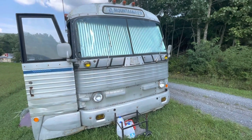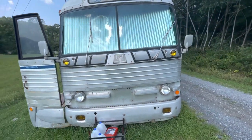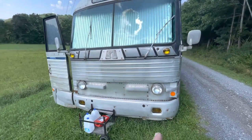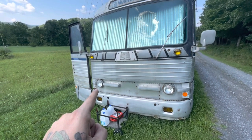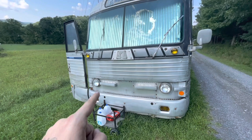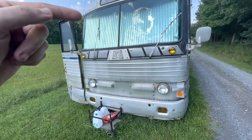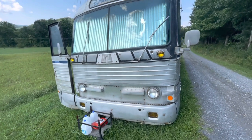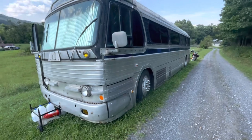All right, guys, we're going to start our tour outside. This is the front of the bus, obviously. The 4104 had the single headlights, whereas the predecessor, the 4106, had dual headlights and a more squared off top. You can tell I haven't videoed much because I miscalculated where my finger would go.